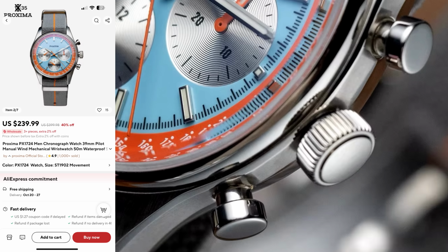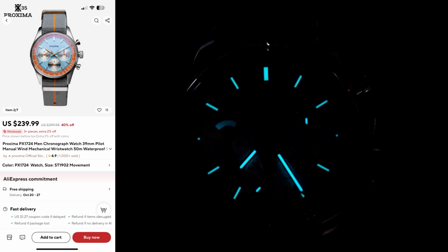Yeah, Proxima watches are really good. I think we all rate them, and this one $240 outside of the sale. Again, I hope it's well discounted during the sale. If it is, I think it's going to be a popular one.